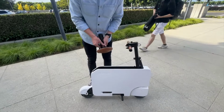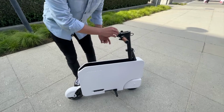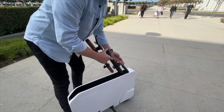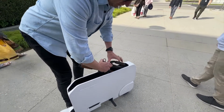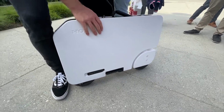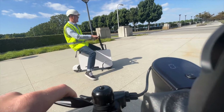All right, seat. Can do. Yep, thank you. Handlebars, lock. And you said there's a 2-piece locking system for everyone, right? Right, so that's a clamp, and that's 10. And done. All right, phone mounted to the handlebars, ready to ride.